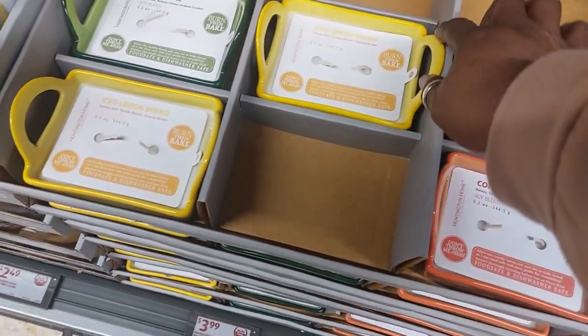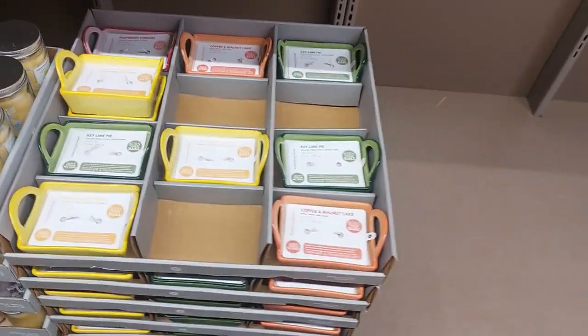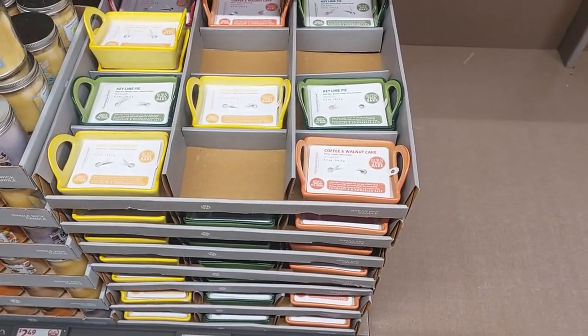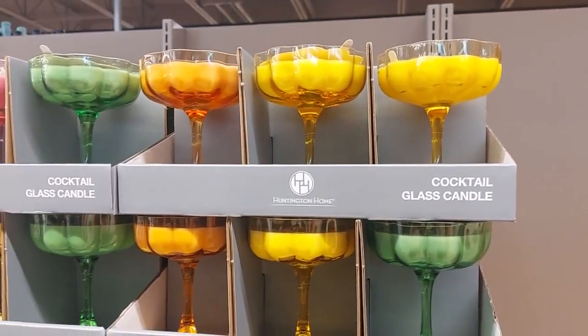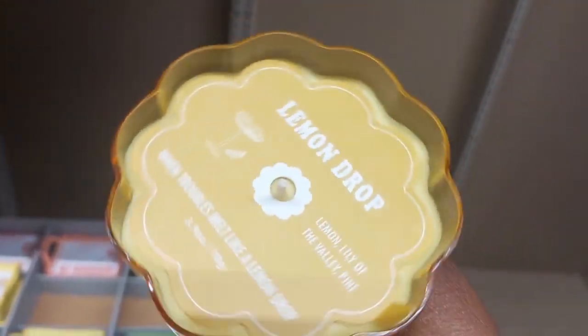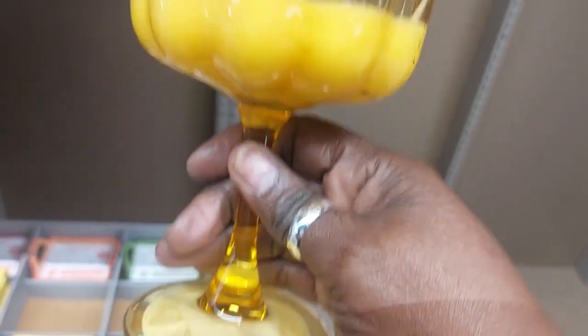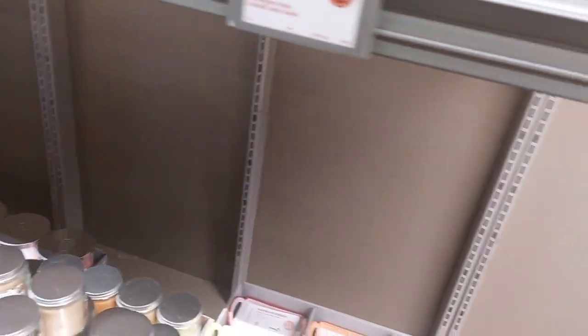Okay, it does smell good. I don't smell an extremely strong smell, but they do smell good. Well, I'd be wanting to eat if I had that going. So it looks like this theme week is candles as well. I see a lemon drop. These are little candles too, aren't they? French, peach Bellini. Ooh, okay, hold on. What's this one?